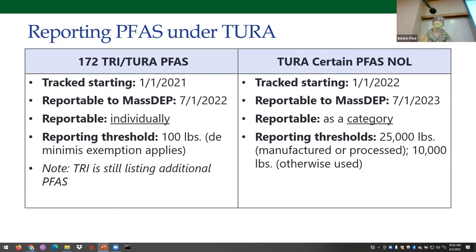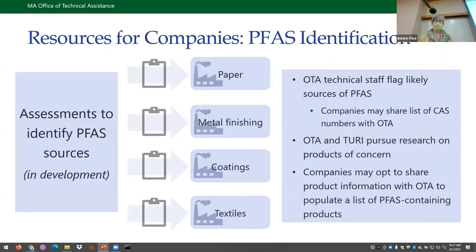And then the Toxics Release Inventory is continually adding other PFAS. So when those get added, the TURA Administrative Council then has to add those to TURA through a vote. And I want to point out that these slides that I posted have a typo under the reportable date. It says, I think, January 1st, 2022 and January 1st, but it's July. So I tried to fix that last night, but I couldn't load it.